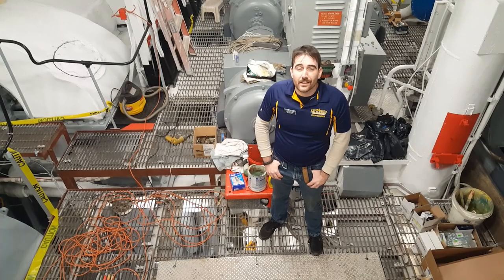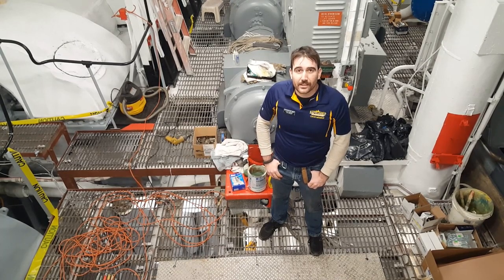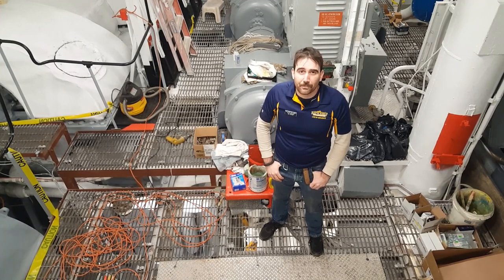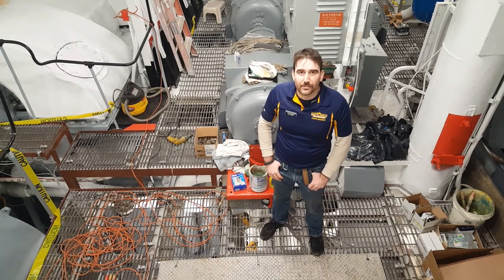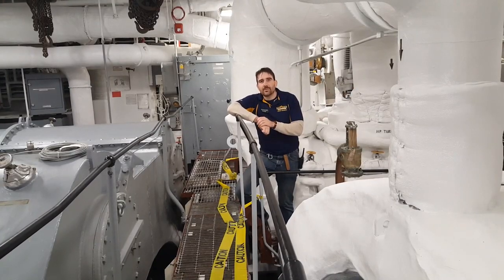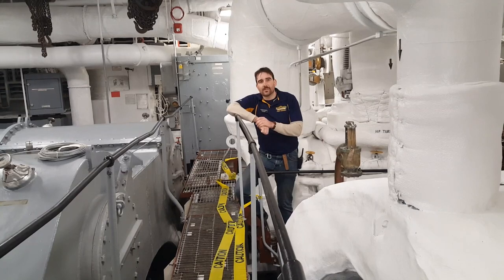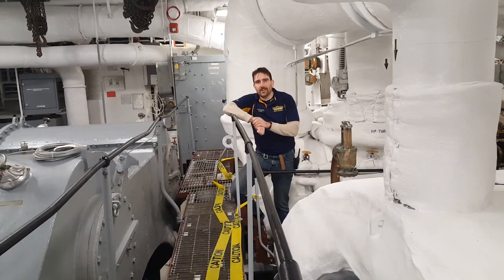Now we're in number 2 engine room, just forward of the space we were just in. In here, in addition to painting and cleaning up, we've also installed LED lighting to make us more energy efficient. On the other side of this bulkhead is the number 2 fire room. 2 boilers in there, each with 9 burners, are burning fuel oil to make steam.